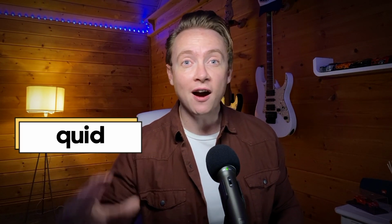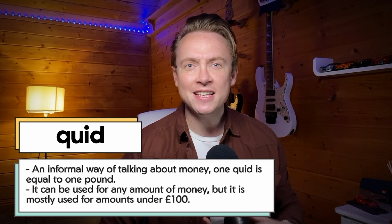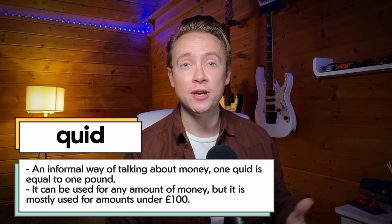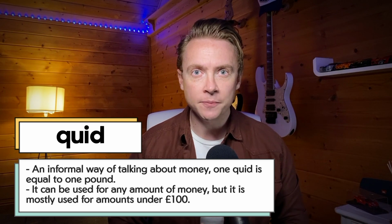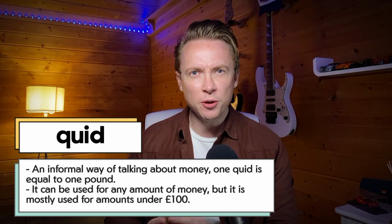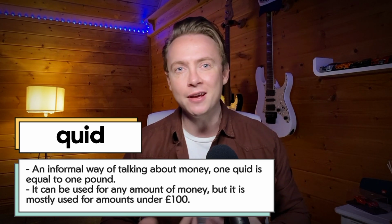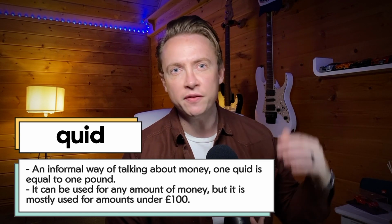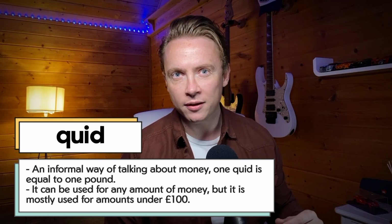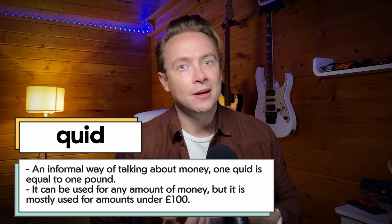But then what we asked for was £5. Quid. And this is a very British slang term talking about money. And a quid refers to £1. And we use quid to talk about amounts really up to £100. You could go over, but generally in my experience it's £100 and under. So you could ask for £5, £25, £50, £70, £100. But then after that, it's not used as much in my experience. So quid, slang term for pound.